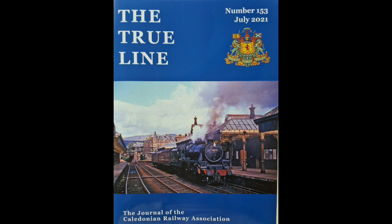Very interesting magazine, really enjoyed reading it. It is a quarterly and we're now looking forward to the next quarter's edition.